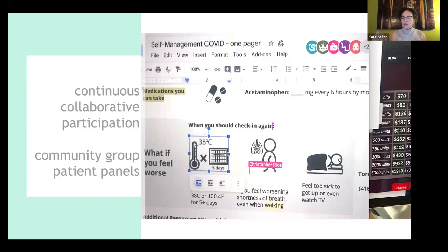So we always had a social motivator statement at the top, whether that was taking care of self or taking care of others. And then we had a similar structure to the patient communication tool: what the current guidance is, how to take care of yourself, and what to do to follow up. So very basic, simple structure.